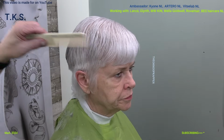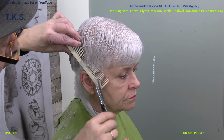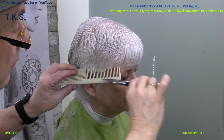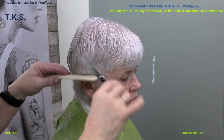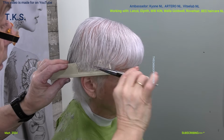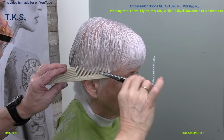Turn a little bit so I can get by the sideburn. Lift it up. Connect it on the back. And see how I move into the line. So I play with my comb to guide the hairs the way I like them to lay. Playing with your comb is the most important thing, because it guides the scissor through your hair.